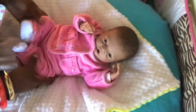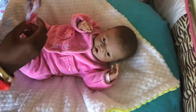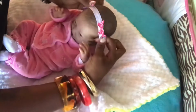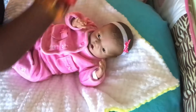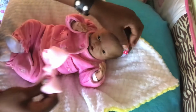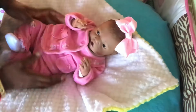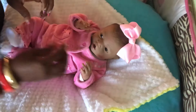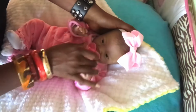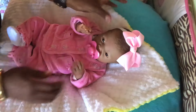Oh, she looks cute, guys. She looks really cute. So what I'm going to do is put her headband back on her, her little hairband. But I'm going to take this big bow and give her some more ribbon, some more bow. She looks so cute. And let's see how she looks with the little pacifier. Let's see how you look with the pacifier, baby. Oh, look at her, you guys. Doesn't she look precious?